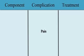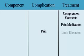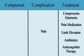Pain is a debilitating problem for patients with Klippel Trenaunay Weber syndrome and is related to multiple causes including cellulitis, superficial and deep thrombosis, or may be neuropathic in origin. Treatment in the form of compression garments, pain medication, limb elevation, antibiotics, and anticoagulant therapy should be advised for these patients.